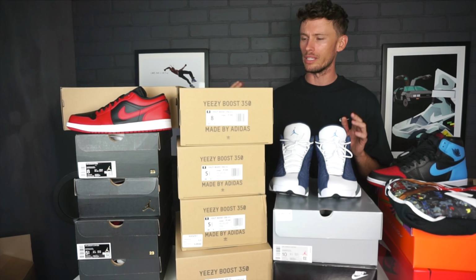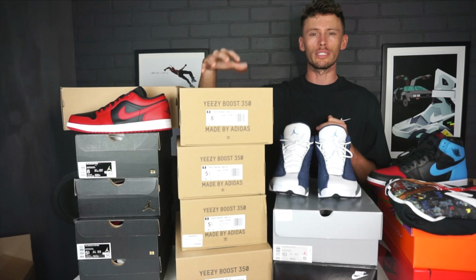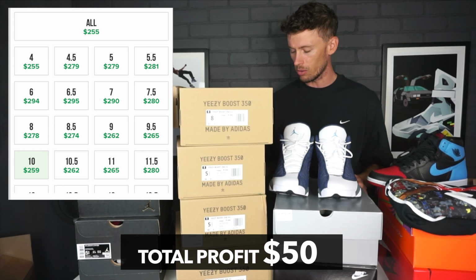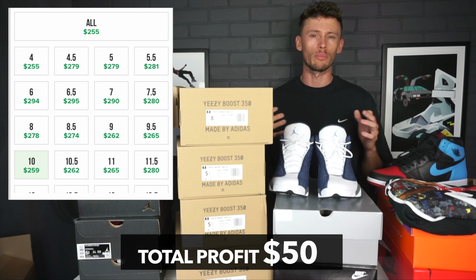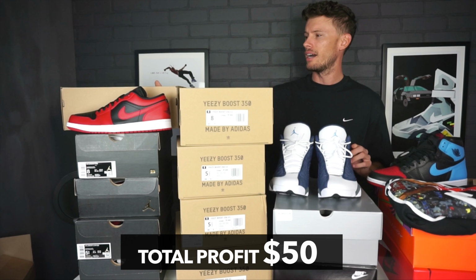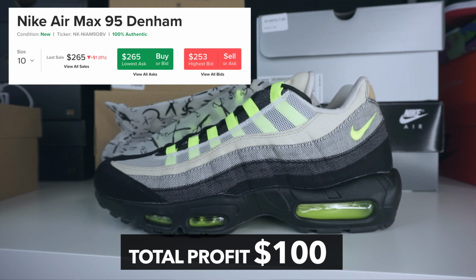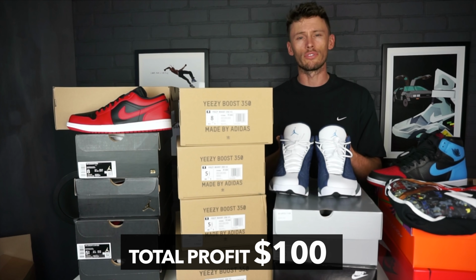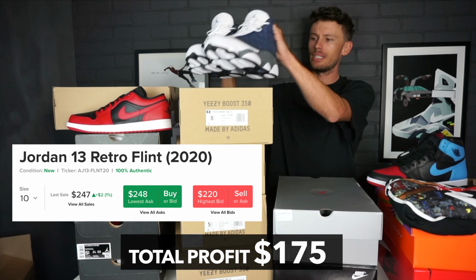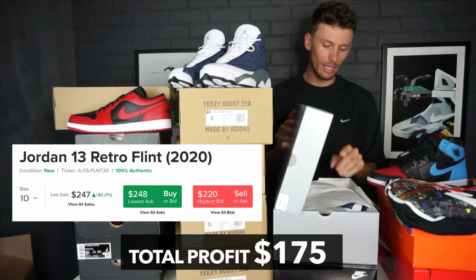Or they were releases. Like these are the Yeezy carbons that just dropped. They were very easy to get. So we only purchased 4 pairs. We could have purchased more. And we will talk about how we were able to purchase these pairs in a second. Here we have the Dunham Air Max 95s that just dropped. And then here, as of recently, we've seen a lot of Air Jordan 13 Flints. We do have this pair up top, and then we have another pair in the box here.